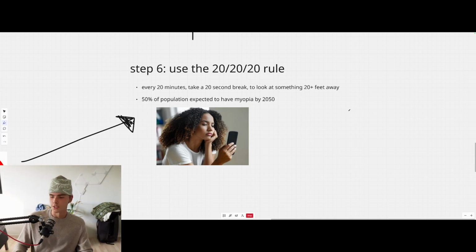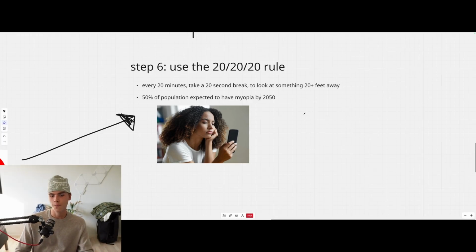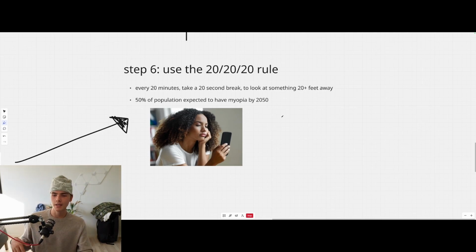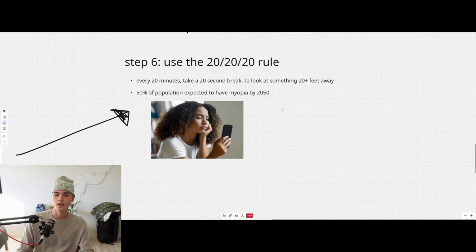In cities, it's much higher because these kids are in school looking at all these objects really close by, and they're getting myopia like crazy. The rates are like 80% or something among young people there, I think. You can look it up yourself. But basically, the reason that these people are getting myopia or short-sightedness is because they're spending so much time looking at all these objects close by.